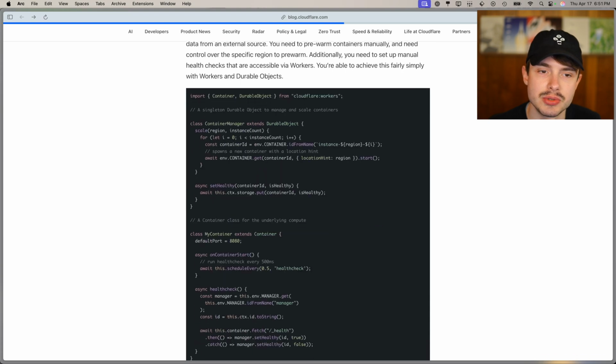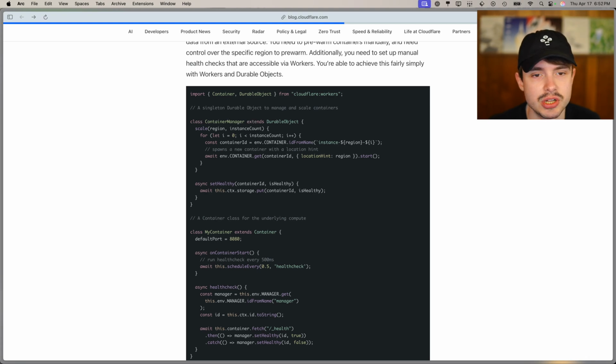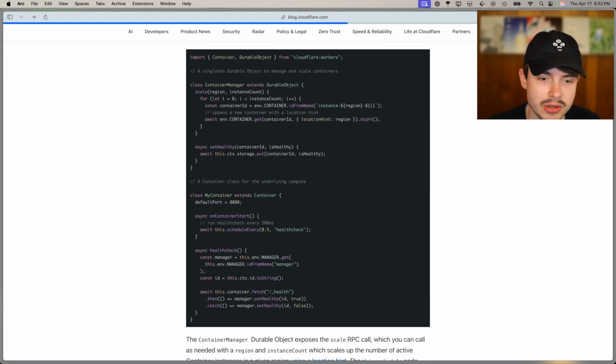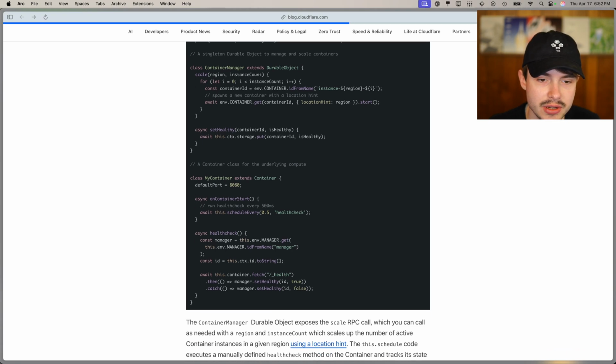So we have our durable object and we have a scale function, which is okay, cool. So we're getting the region and how many instances we should have. And then for every instance count, we're spinning up a new container and giving it the location hint and starting it. So this is effectively pre-warming it here. And then down here in our container class, we have on start, we run a health check every half second. And then here is our health check function.